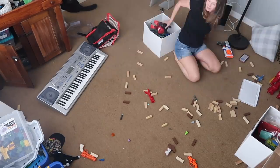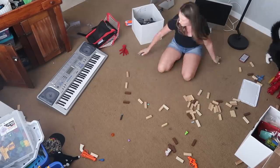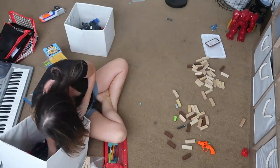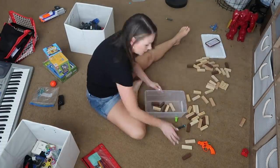So the kids are actually at the pool right now, so I am gonna go ahead and start going through the things that I don't want or don't think they need anymore, they haven't played with. This is something I do not do with them home because truthfully, they are emotionally attached to everything.